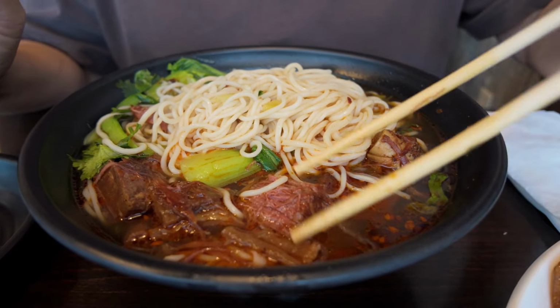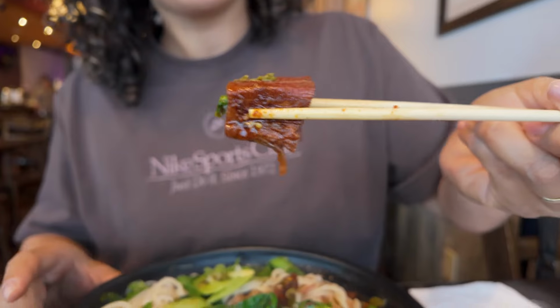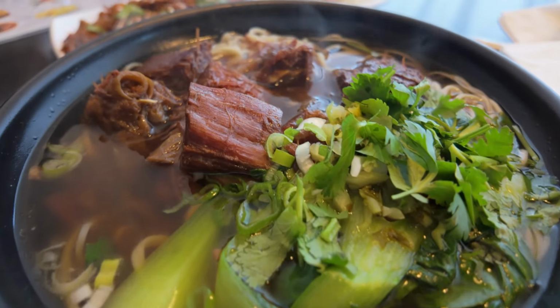Let me try some of this meat. Oh, the beautiful red color of this meat. It's got such a nice look to it. The tenderness, you can tell it's just beautiful shredded meat. Oh, wow. Oh my God, that's so flavorful. Wow, incredibly tender. Shreds and breaks apart so easily. Super lean, but still very, very tender. Wow, even the lean parts are so soft. That's a perfect complement to the noodles.